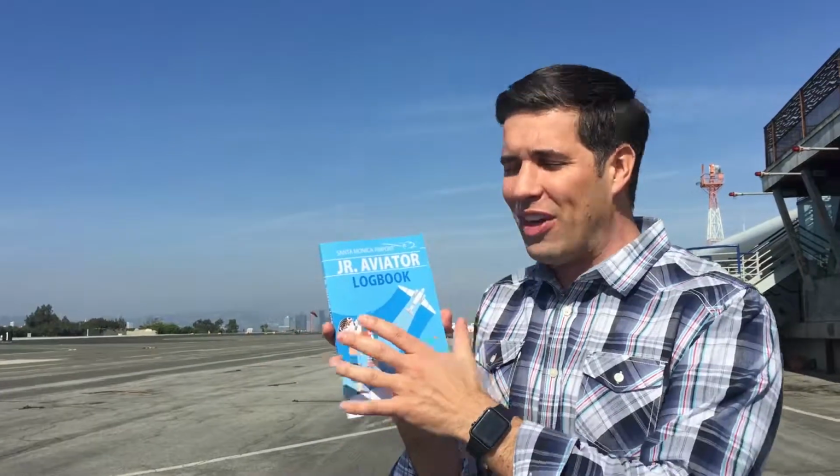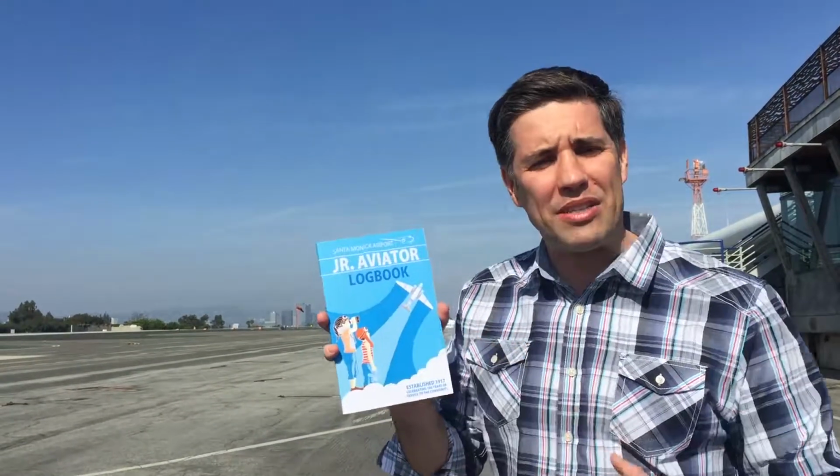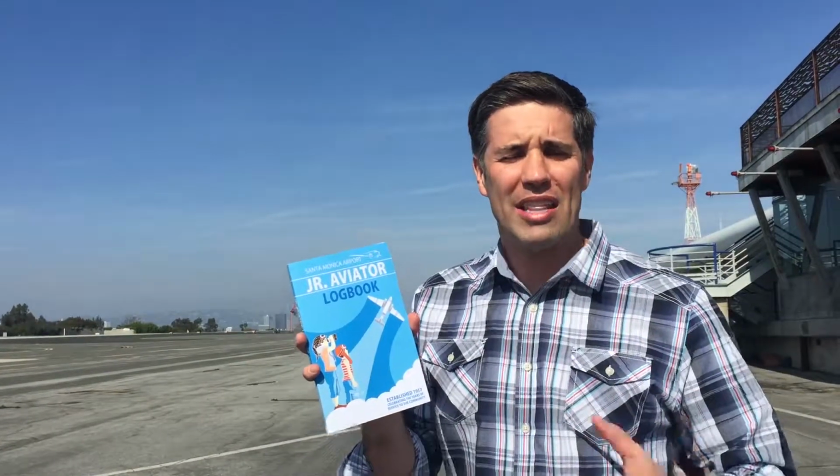Now, if your kid freaks out about airplanes and is always looking at them and asking to come to an airport or wanting to fly on airplanes, or they're looking out the window on a commercial airliner, this is the book for them. This book teaches them science through aviation. This is the perfect companion to the Santa Monica Airport.